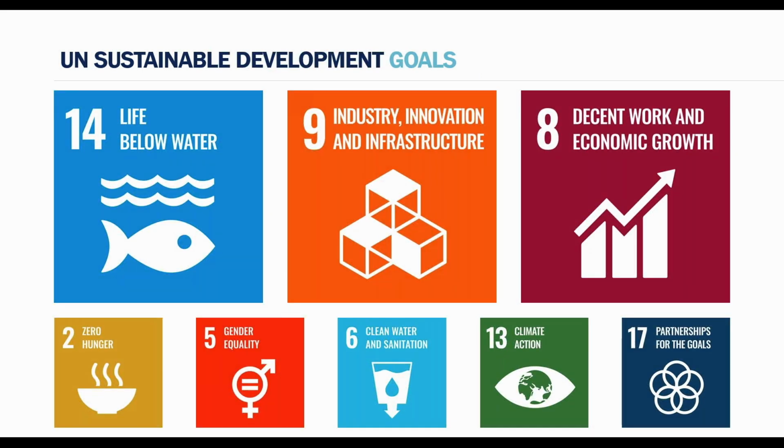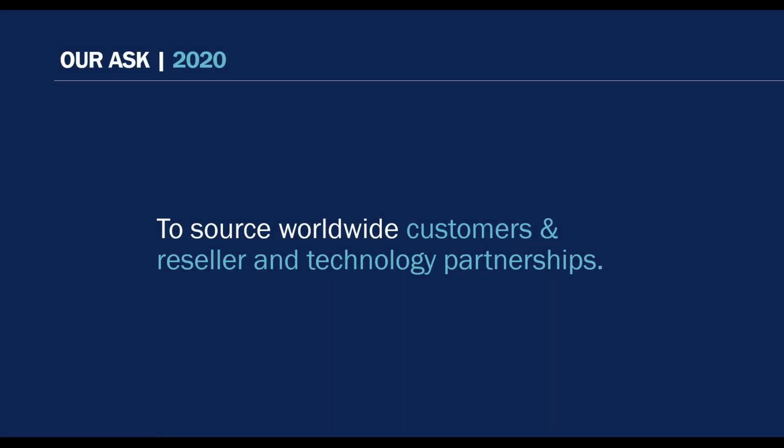UN Sustainable Development Goals. This is important to me. When I put the ROVs in the water, I see the problems below the ocean. We also are making things affordable and accessible for doing things like aquaculture in underserved countries. So we are in a number of the UN Sustainable Development Goals, and we're proud of that.